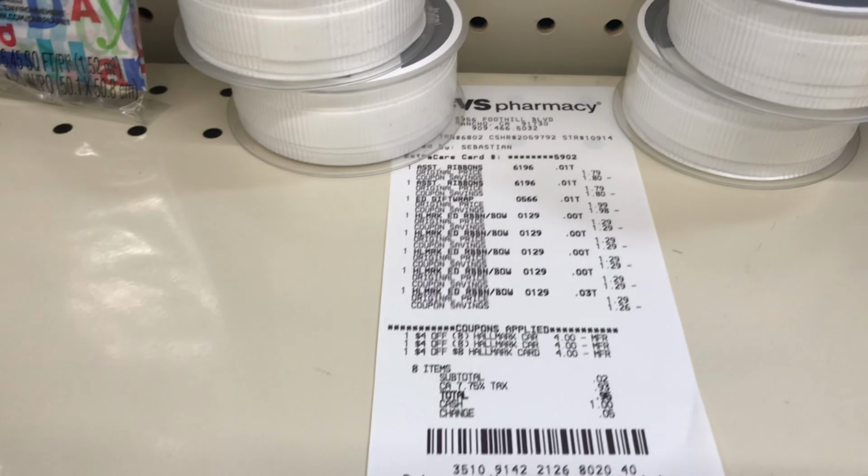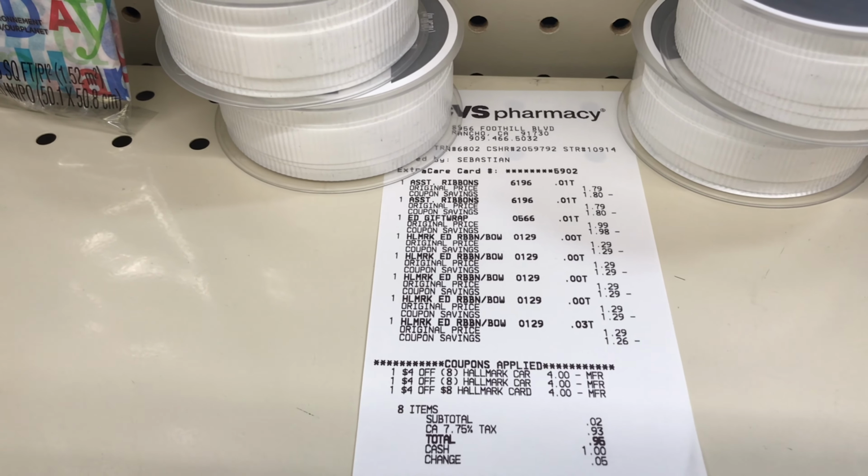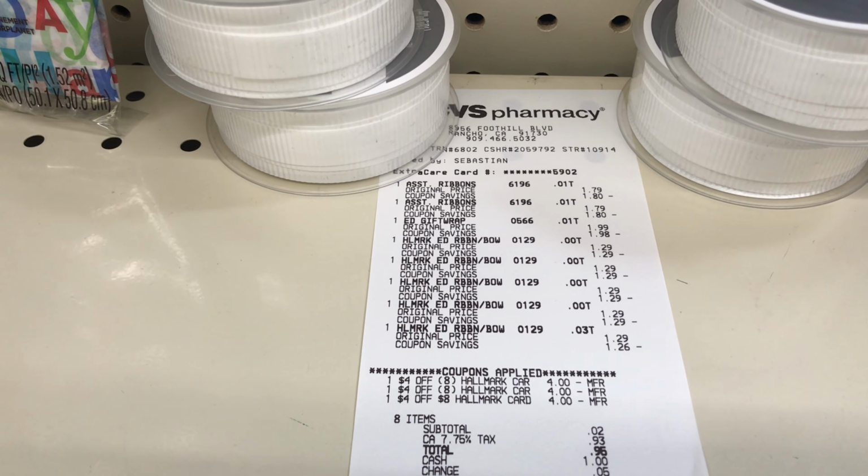I used 3 of the $4 off CRT. I ended up paying just 2 cents, and I got all these items for just 2 cents.